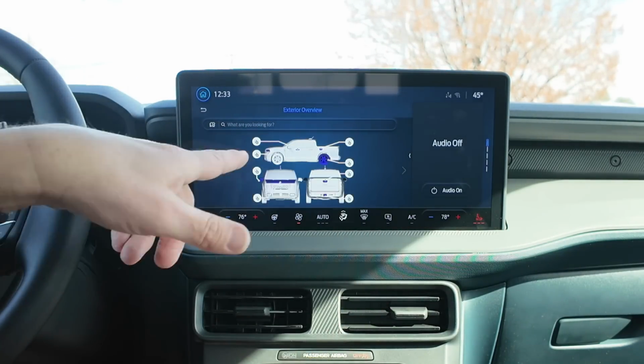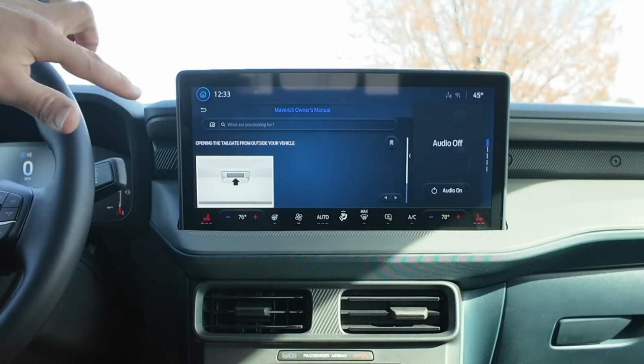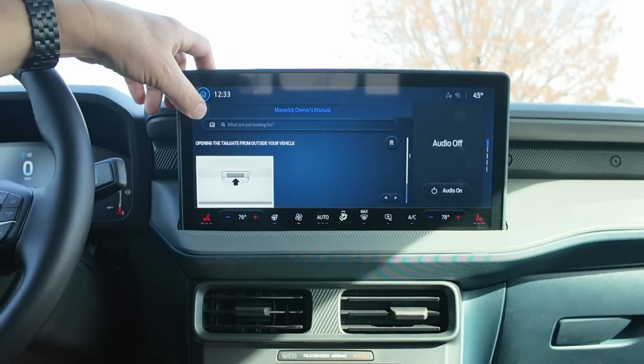If I go right, it has some extra visuals, right? And you can kind of click on those. So there's that. So opening the tailgate from the outside of the vehicle. I mean, different things like that, right?